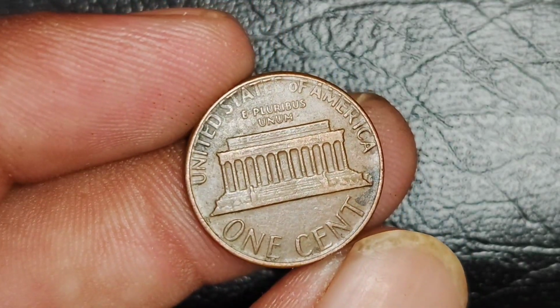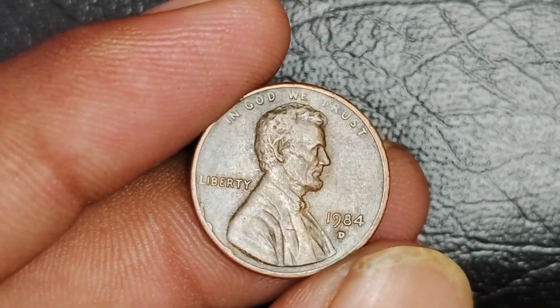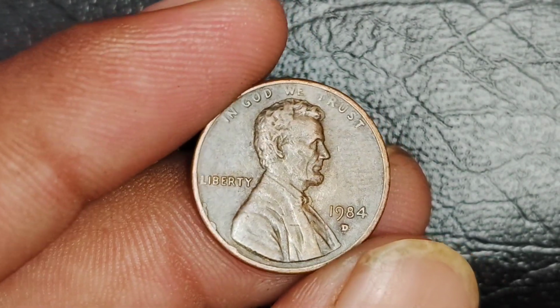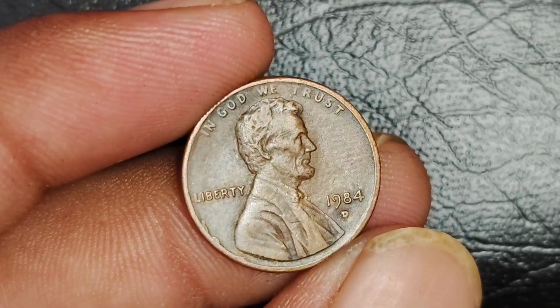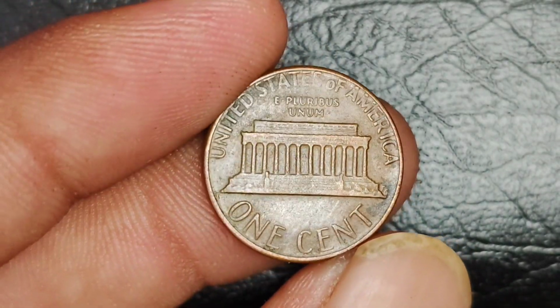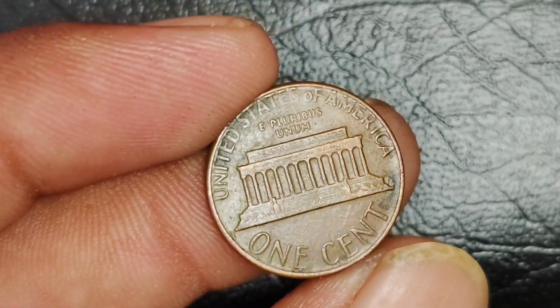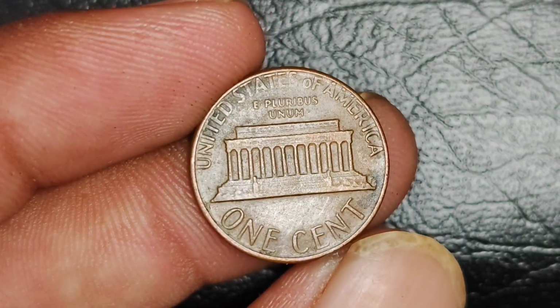Many high-value coins are sold through auction houses specializing in rare coins, such as Heritage Auctions or Stack's Bowers. These auction houses can connect you with serious collectors willing to pay top dollar. If you're just looking to sell quickly, platforms like eBay or specialized coin marketplaces can help you reach buyers. But make sure to have your coin authenticated and graded first.